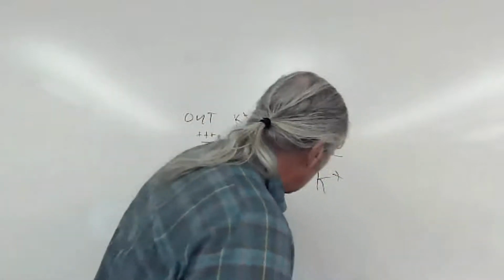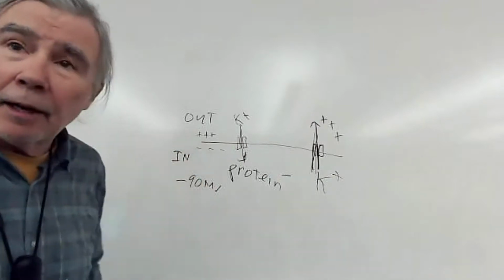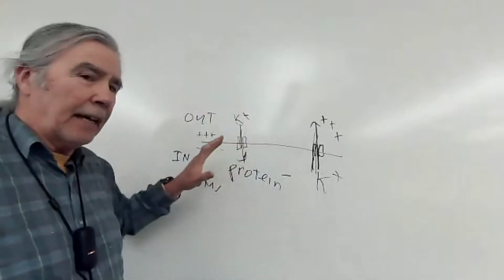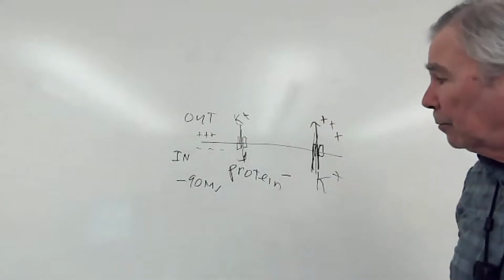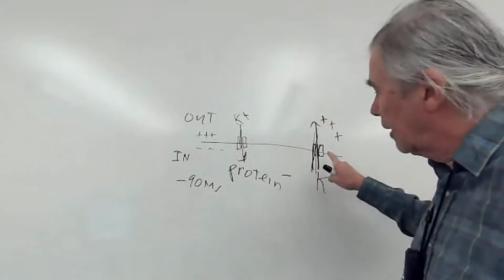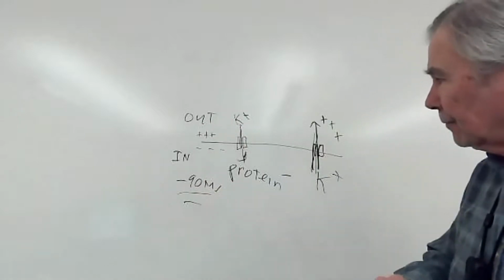And that is at minus 90 millivolts. It's what's called the potassium equilibrium potential. It's a really good thing to understand this and get this, because for some reason it's not in the book. It really should be in the book, but it's not. We should talk to Ms. Bido about putting that in, because it's really important. At minus 90 millivolts, the concentration gradient is exactly equal and opposite to the electrical gradient. And this will never change.